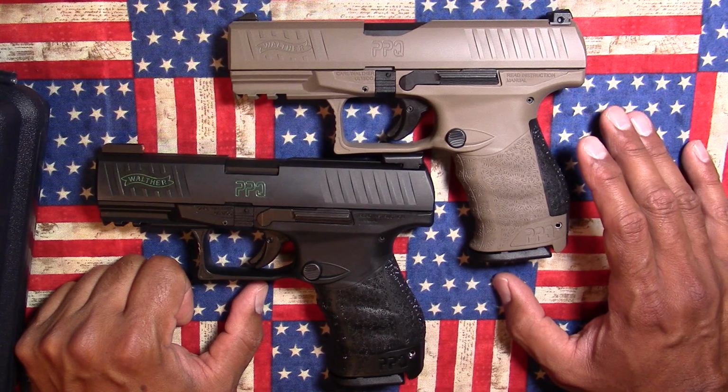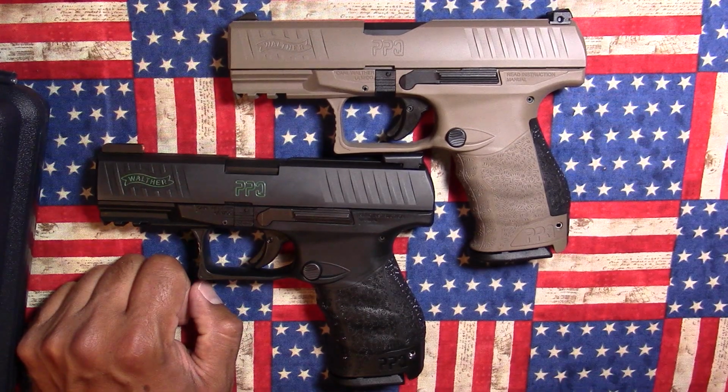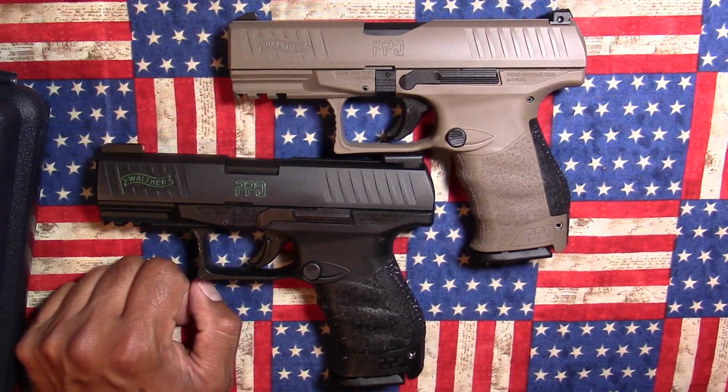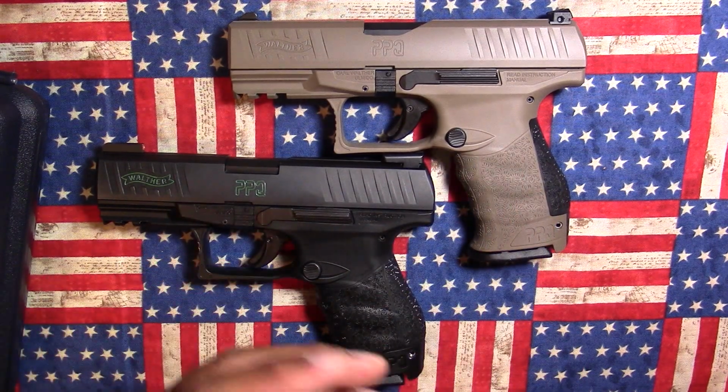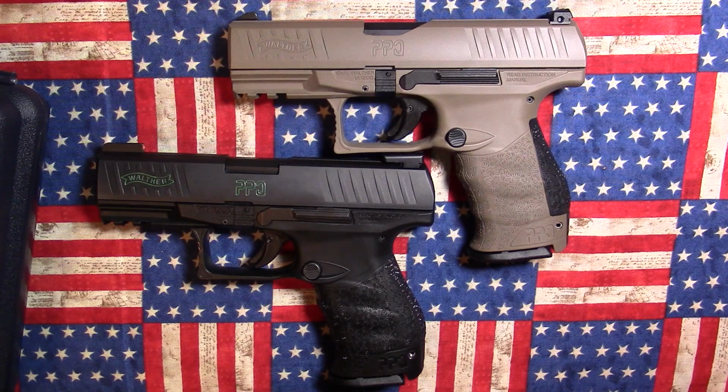I just wasn't sure if I'd be able to get my hands on one. So I was able to go on gunbuyer.com and they had these on sale for, I believe it was $583, and that's with free shipping and just added $6 for insurance. So I jumped on it right away.